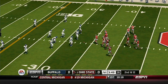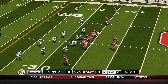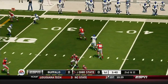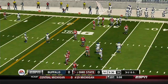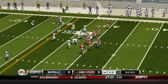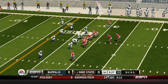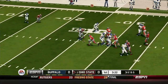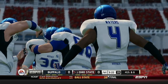From the 33-yard line, second down. Now he's scrambling. They'll bring him down at the 28-yard line. Nearly intercepted, and that makes it fourth down. Boy, great defense on that play.